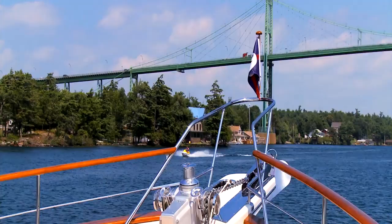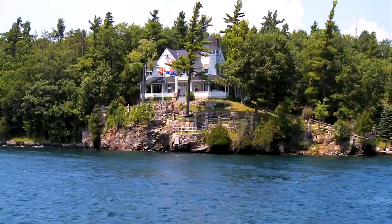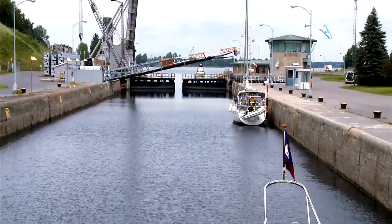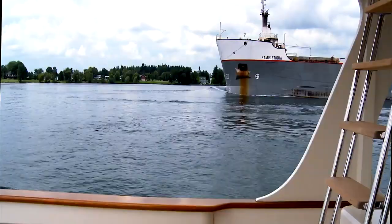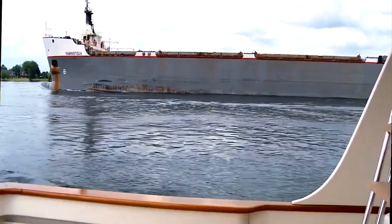We passed under the high-level Thousand Islands Bridge, which connects the US state of New York to the Canadian province of Ontario. This area is known as the Thousand Islands, although the actual number is closer to 1,800. Many are privately owned. The Canadian-controlled Iroquois Lock was the first of six we encountered along the St. Lawrence Seaway. This is a flood control lock with a change in level of less than 2 feet, so we did not even need to tie up to the lock walls.